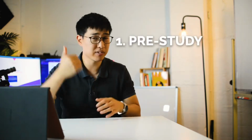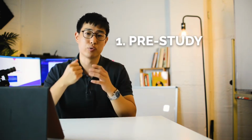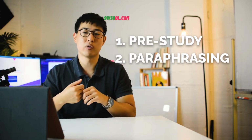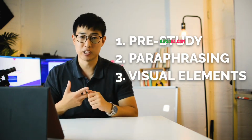So far we've got pre-study, we've got the idea of active learning through paraphrasing, and also now not only just paraphrasing, but introducing the idea of this visual element, arrows, and spatial arrangement as well. Now again, you don't have to be perfect at this. What I want you to do is give it a go. I want you to experiment with it. I want you to try, feel it out.